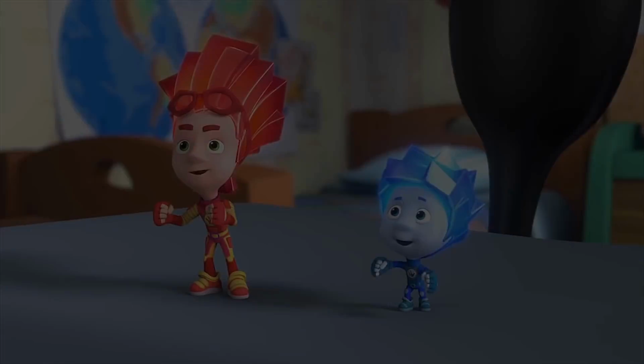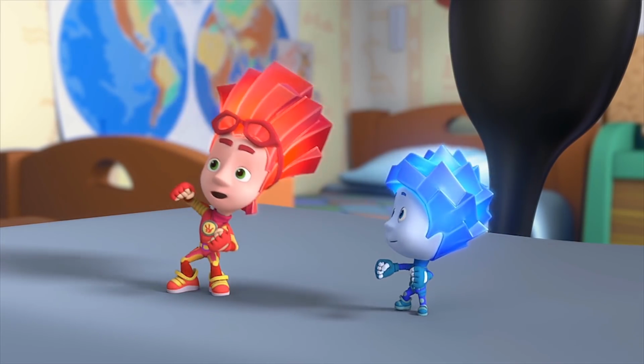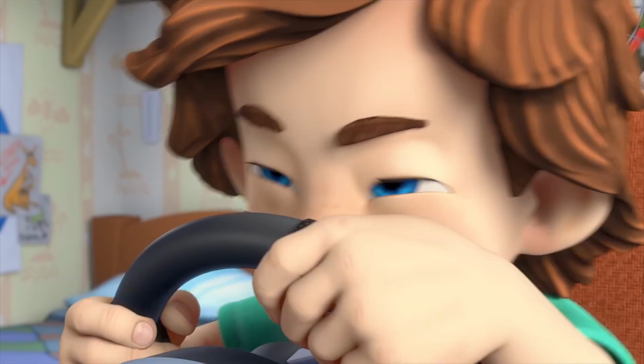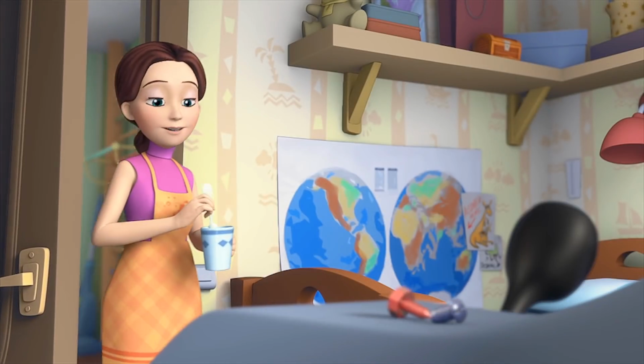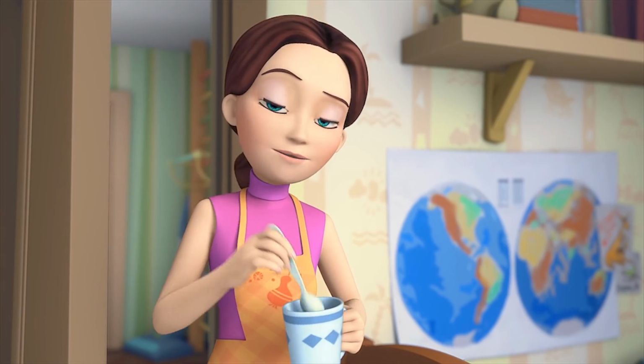The clocks. Go around. Left side. That's crazy, you'll crash! No, I won't. See, I told ya. What? Huh? Nothing. Now you talk with your computer like it's your friend.